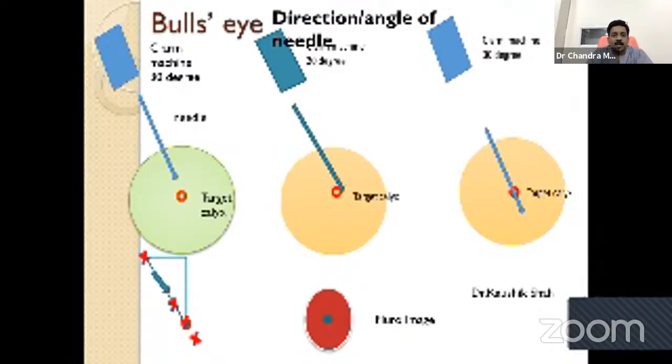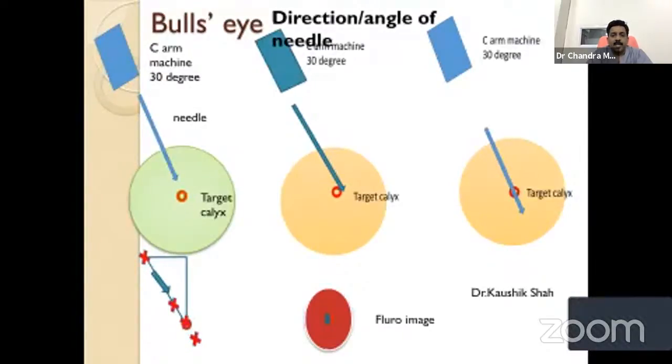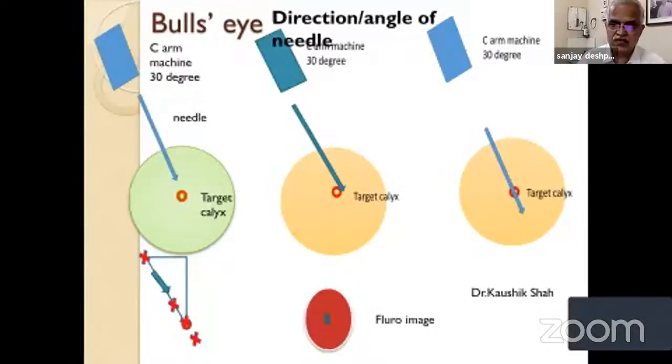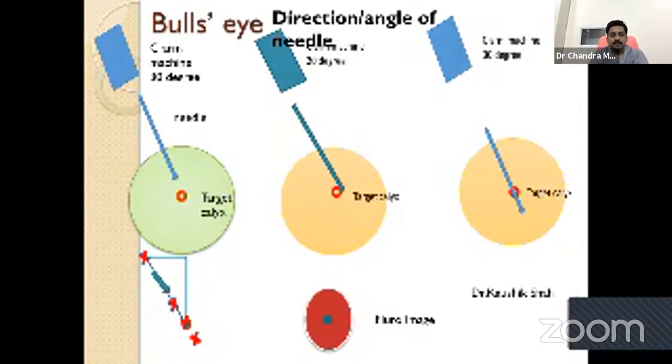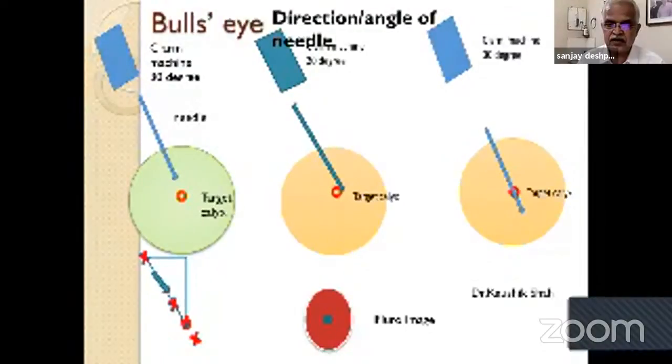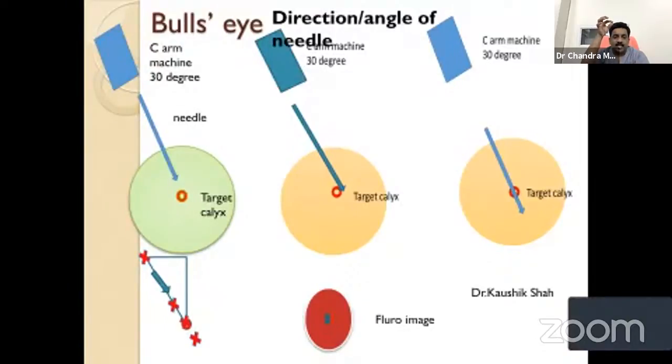You said that in bullseye, you keep the calyx aimed at 30 degrees. Is it correct? Yes, the CRM at 30 degrees, tilted towards the surgeon's side. The top part of the CRM is shifted to the surgeon's side. So in that case, you want to see only the calyx and needle in one dot. You should then not see the shaft of the needle. Normally, we keep the needle onto the calyx and rotate it so that the needle and calyx appear exactly like a dot.